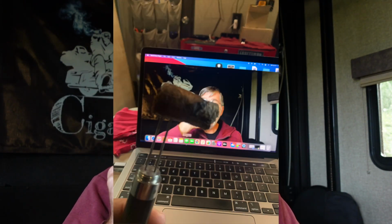Alright, now that thing's burning down, and I'm going to smoke that till it burns my fingers, I guarantee you that. This has been a very interesting cigar. This is not terribly complex, but very steady, nice burn, smooth. The flavors, while they're not complex, they're interesting, they're tasteful, you know. I like it. I would smoke this every day. I really would. It's just got a steadiness about it.